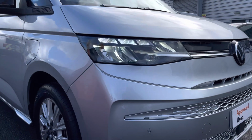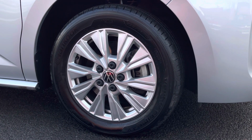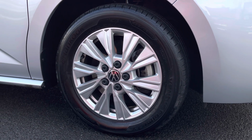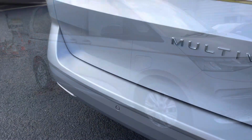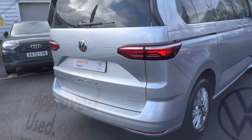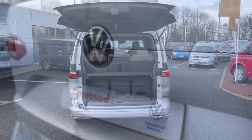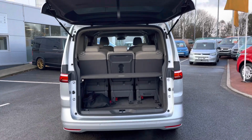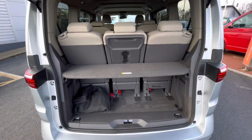This vehicle comes with LED headlamps with separate LED daytime running lights. Down below the vehicle sits on these 16-inch Syracuse silver alloy wheels, which come in a multi-spoke design and give a nice finish to the Multivan. Dotted along the rear bumper is a set of rear parking sensors, and just above the rear number plate is a rear view camera.